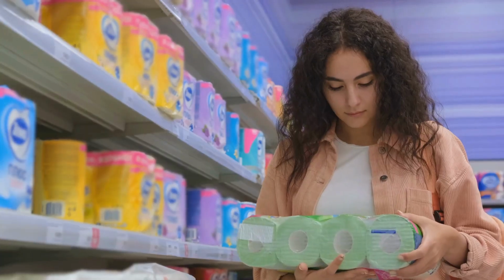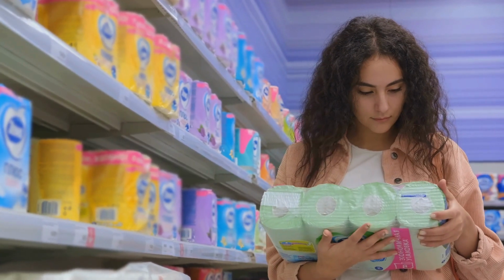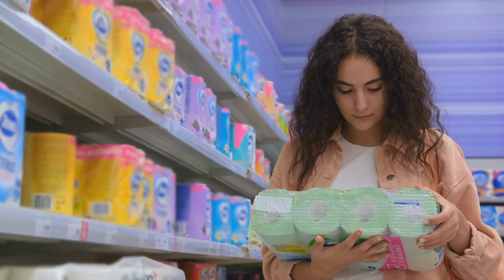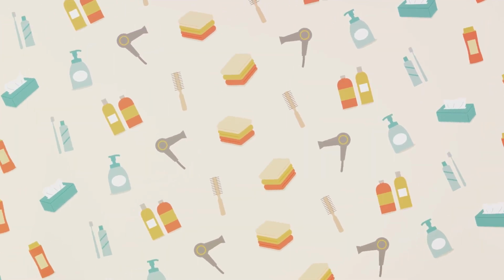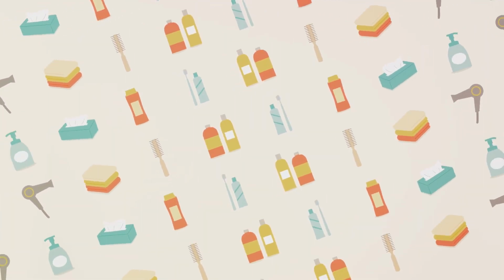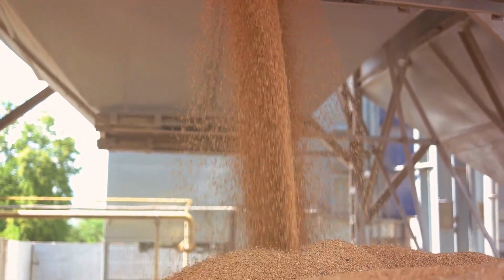Moving on to other necessities, hygiene items are often overlooked, but are just as important. Soap, toothpaste, and toilet paper are essential, and while they may not be glamorous, they do make life a lot more comfortable. Another budget-friendly tip is to buy in bulk whenever possible.